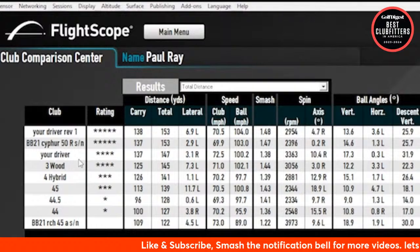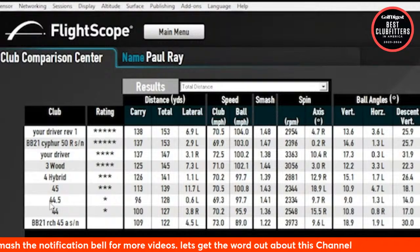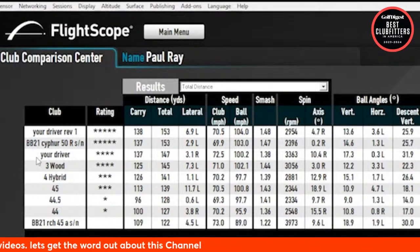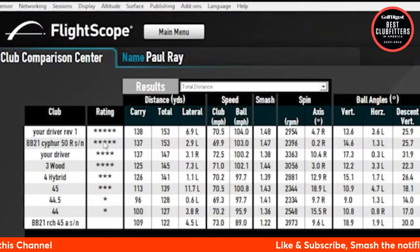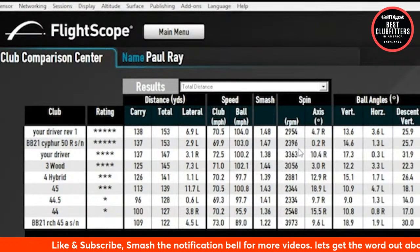Because we could change this out, his driver had an RC8 shaft in it, and then we took his. So we found out his real requirements, and that was the other part. We found out his real requirements and started putting in the differences here. So what we did is we let him hit his driver, and then we hit one with my shaft in it, and he went a little bit further because literally all the spin came out of it.